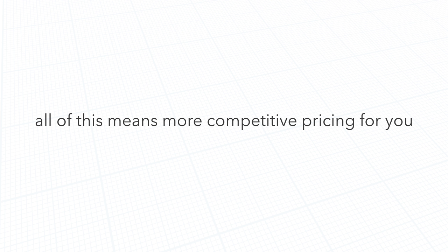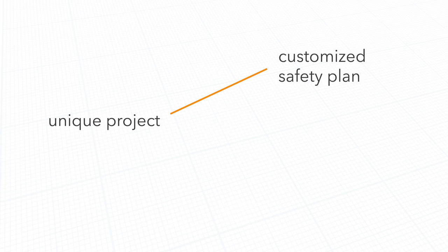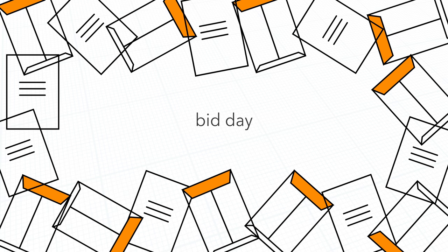As we move closer to breaking ground, it's imperative that we plan for our number one priority, safety. And since each project is unique, our team will develop a site-specific safety plan tailored to your project. Likewise, we'll develop a customized equipment package that balances both function and cost for the best possible outcome. And finally, we prepare for bid day.